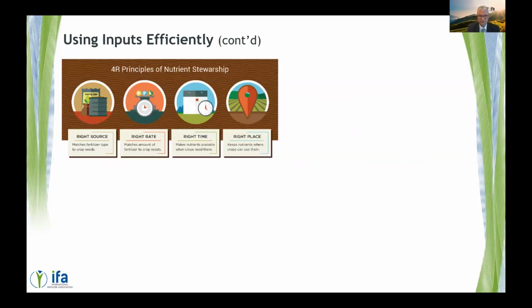So to improve nitrogen, but also phosphorus and potassium use efficiency, farmers should apply the 4R principles of nutrient stewardship, which is about applying the right nutrient source at the right rate, at the right time, in the right place. There is a range of best management practices in each of these 4 areas of nutrient management.